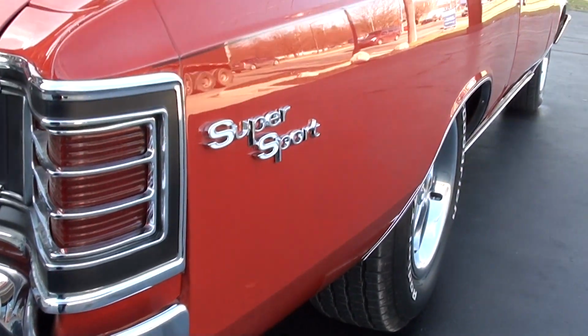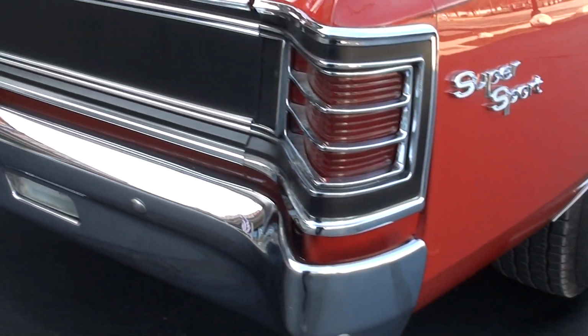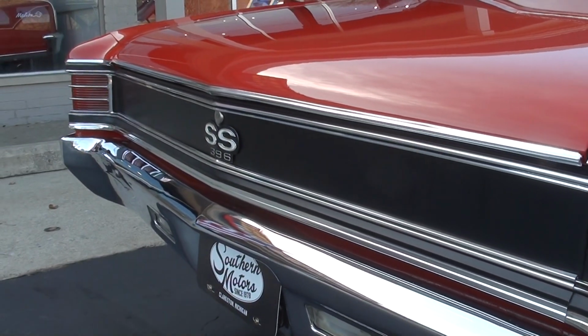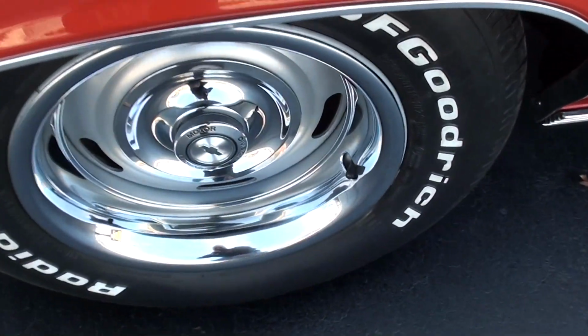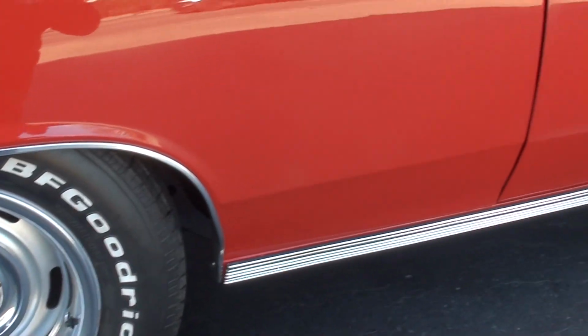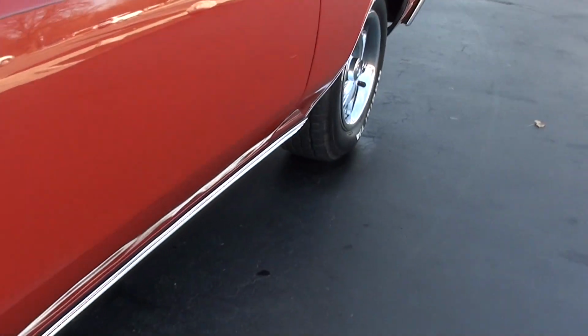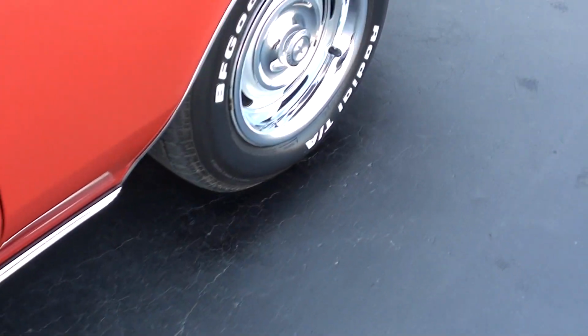Let me show you. This car's nice underneath. I got some good pictures of the bottom for you. Good looking set of rallies. It's got that black pinstripe on it. It is tape. If you don't like it, it does come off.